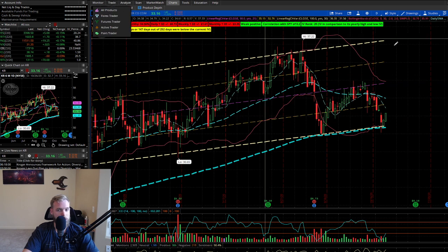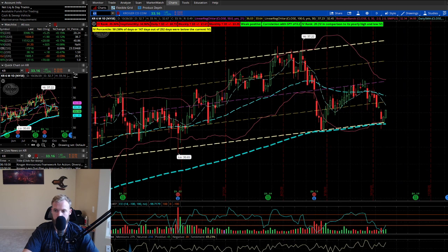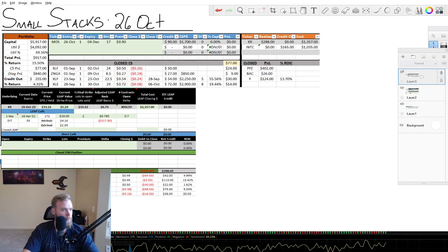There is definitely some premium in there, even at the lower deltas, like if I were to sell 35.5, but it's just not enough compared to what I know I can get. So this is one that I intend to keep an eye on.